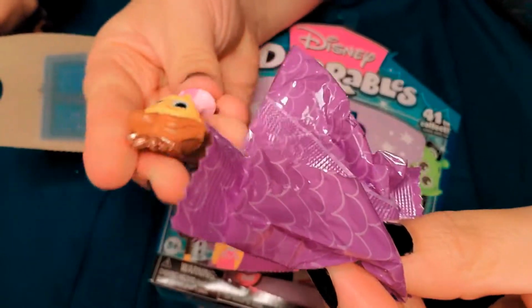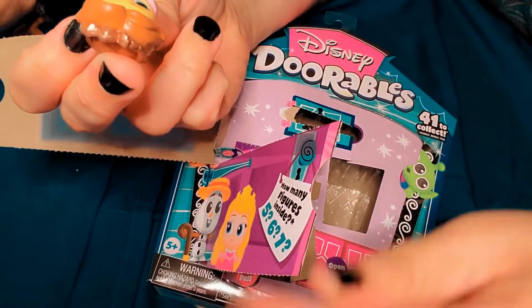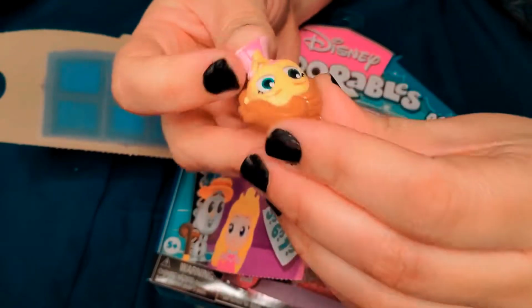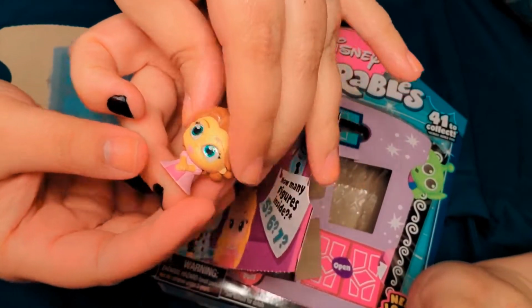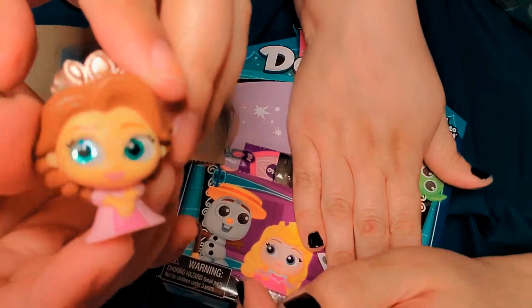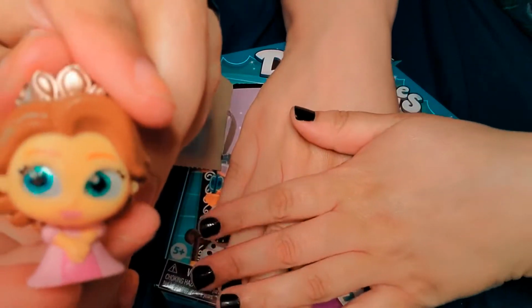What'd you get? I think it's Rapunzel. Oh, it is! It's after her hair gets cut. Yay! It's Rapunzel. Oh, because I wanted Rapunzel. I ain't gonna lie. I like Rapunzel. Rapunzel's one of my favorites. Just recently, though. Like, I like her character from the movie.